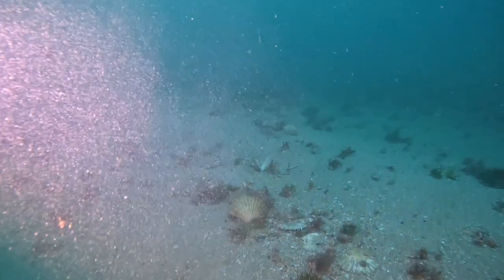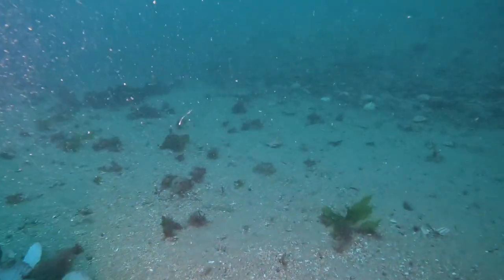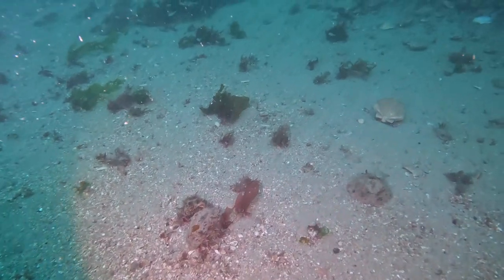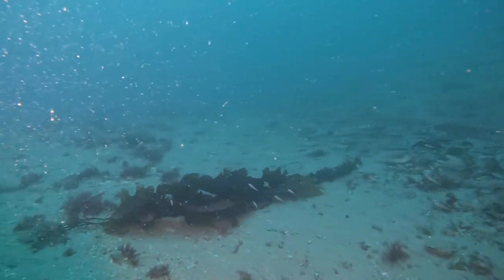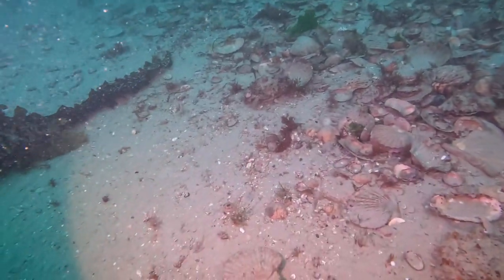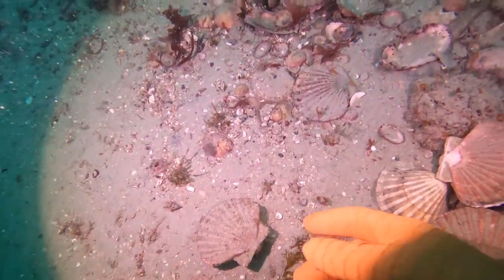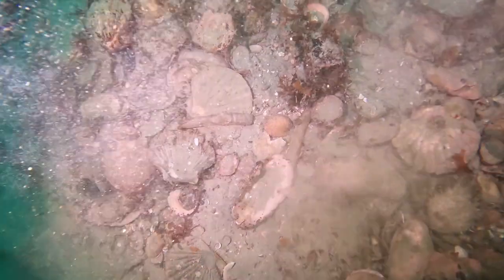But in this case, I'm heading back down the trench again and also heading into deep water. There's more of these shells that have been opened by starfish. Actually, there's a crazy amount of them. I'll let the fish swim off. I'm not going to follow them. But we're back in the trench yet again. All these look like they're proper scallops, but they're all empty.